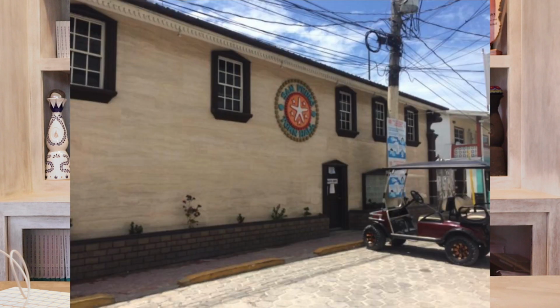So when you're going to get a golf cart permit, you're going to go to the San Pedro Town Council. That's where you're going to submit your application. The traffic department is located right below that office. So when you go to the traffic department, they have some forms, which we'll show you some photos of, that give you details of what you need to get a cart.